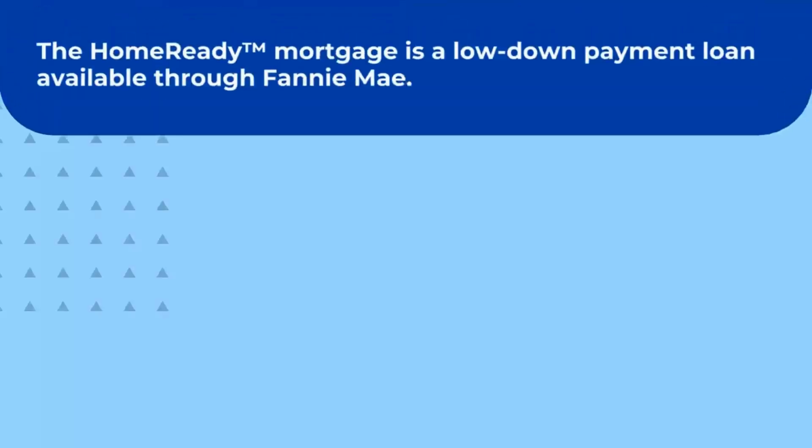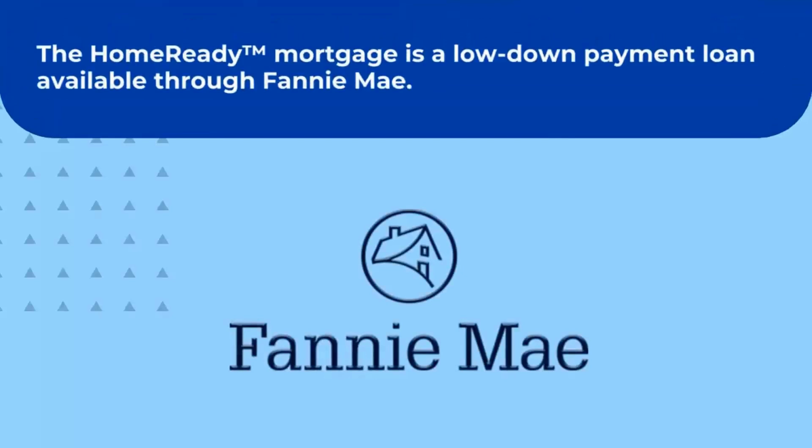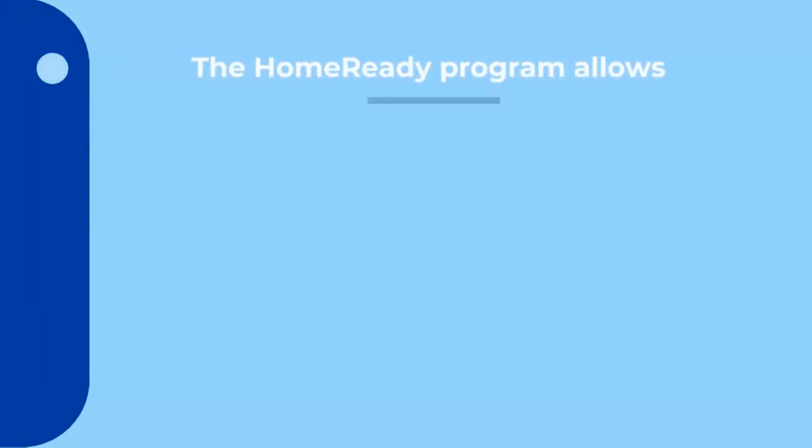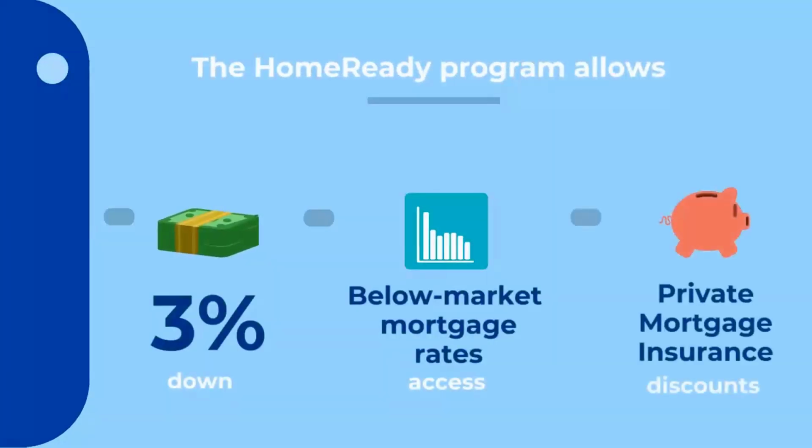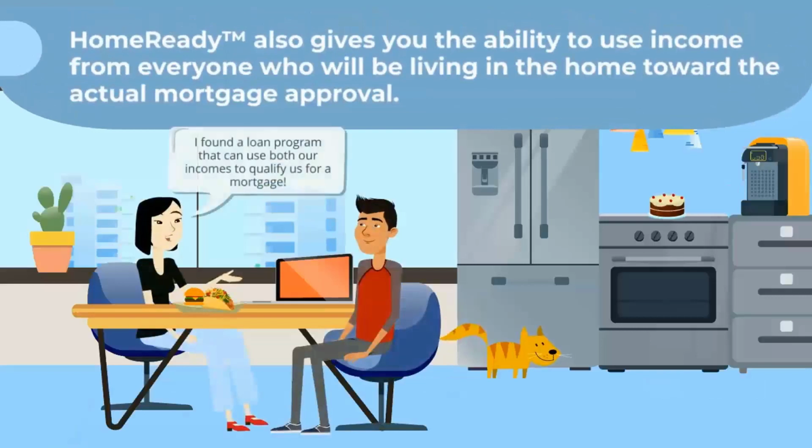The Home Ready Mortgage is a low down payment loan available through Fannie Mae. The Home Ready program allows for 3% down, grants access to below market mortgage rates, and offers discounted rates for private mortgage insurance. Home Ready also gives you the ability to use income from everyone who will be living in the home toward the actual mortgage approval.